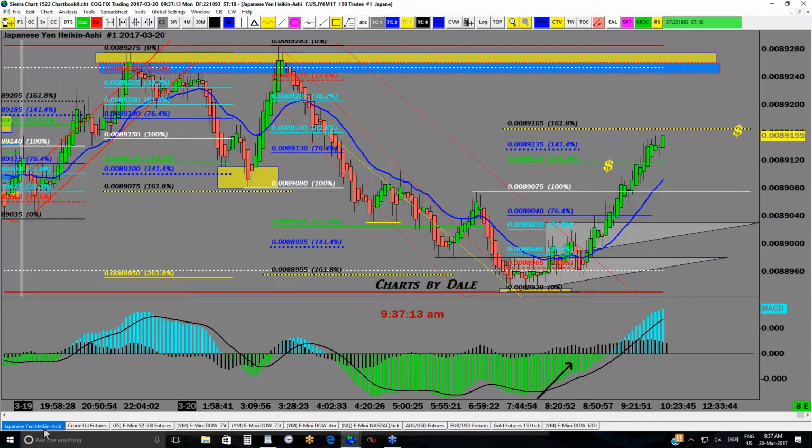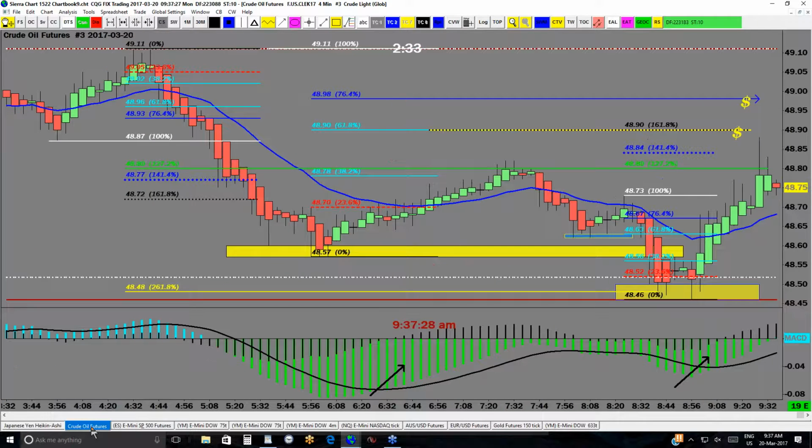And crude next. So the yen, we're talking about that target to 89165. It's just a couple of ticks away, about $18.75 away. Okay. Crude, we have the confluence area at 48.90 in there, and the black arrow at the bottom we're looking for that enough divergence there for the MACD to get up through and then get to the 48.98 target also.